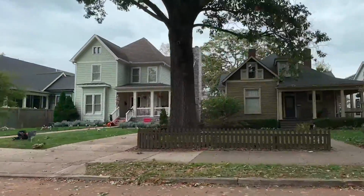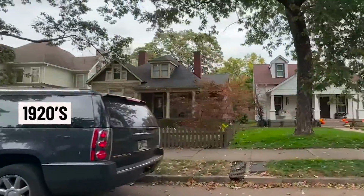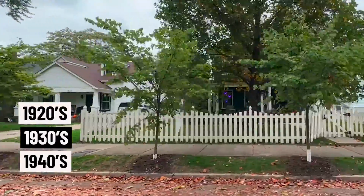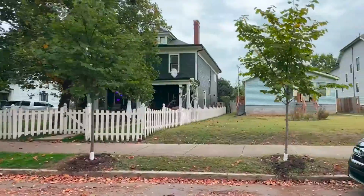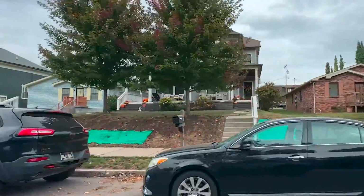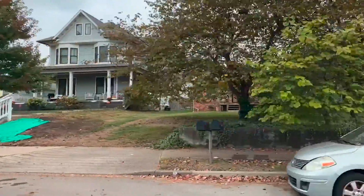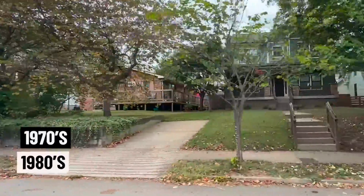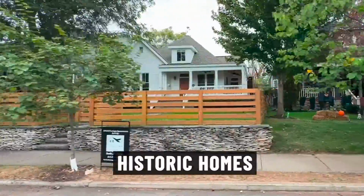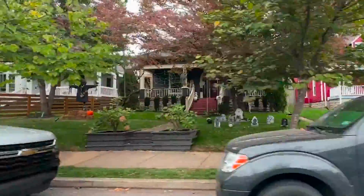You know, look at these. You got Craftsman, you got a lot of 1920s, 1930s, 1940s bungalows, Victorians, lots of craftsmen, and you'll have a mix in, like there's a 70s, 80s infill product, but you got so many cool historic homes in 12th South that it's hard not to like it.